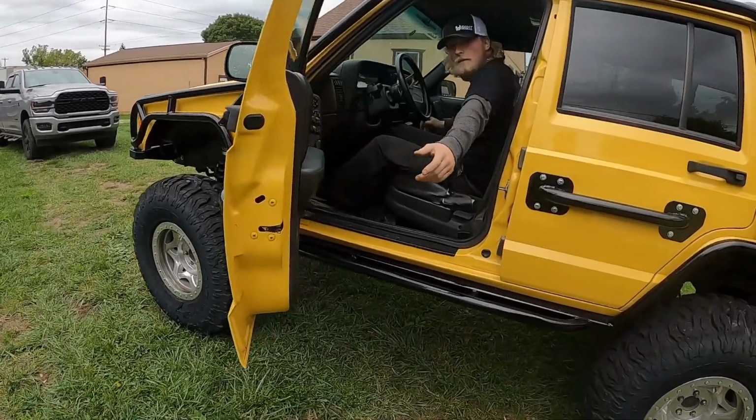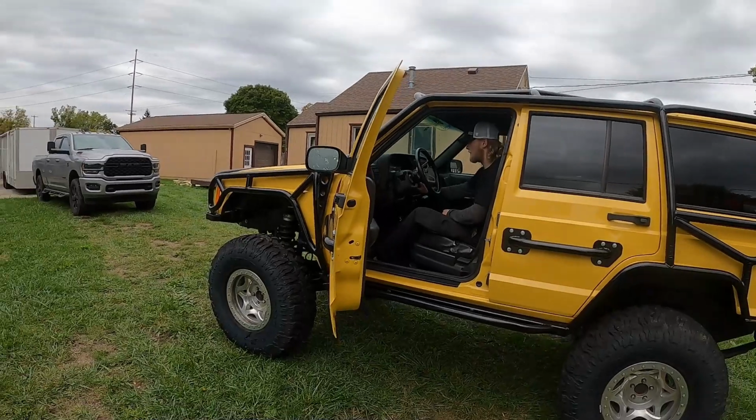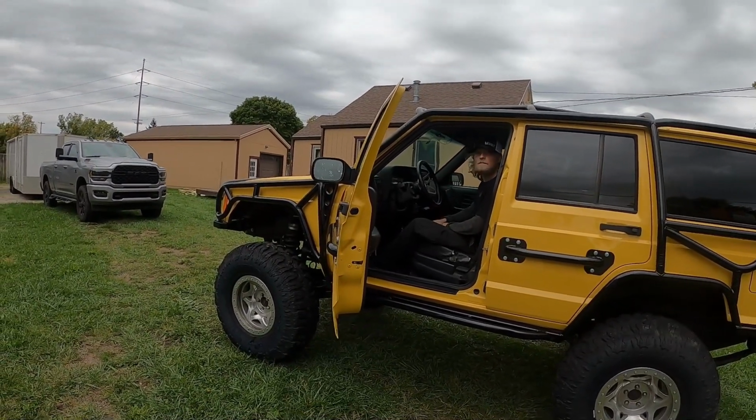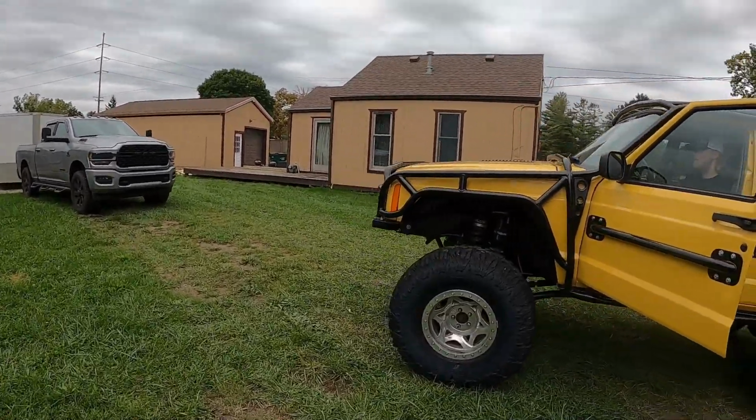You want the keys? Yeah. Oh, the ones you gave me? Yeah. It's been sitting for a few days. We're gonna charge that battery back up.